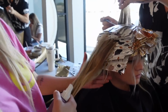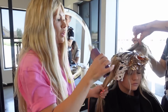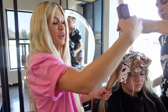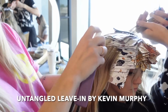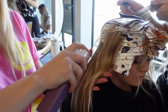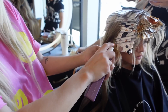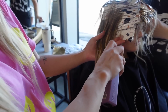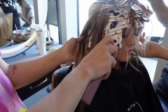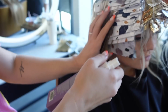All right, you guys, so we have her all foiled. We have highlights and a low light. The low light was 3, and then we do 1 highlight, so it's 3 to 1. Now what we're gonna do is a paint between, so I'm gonna take the Untangled Leave-In by Kevin Murphy, and we're gonna spray this all over her hair and the extensions, and this is gonna create a barrier so that when we're doing that paint between, it doesn't drip down and get any of this hair dark. So this is always what we do. I either use a leave-in spray or Olaplex, something like that.